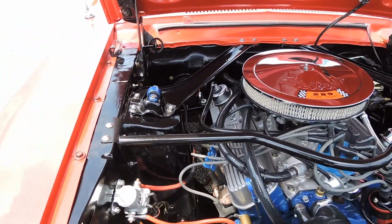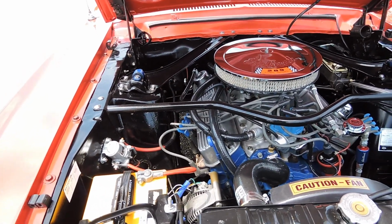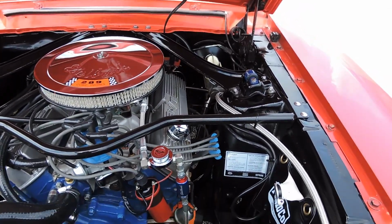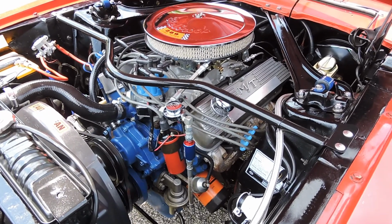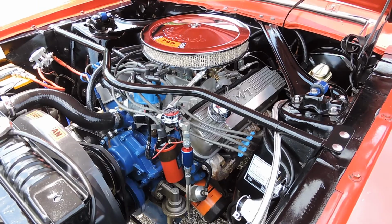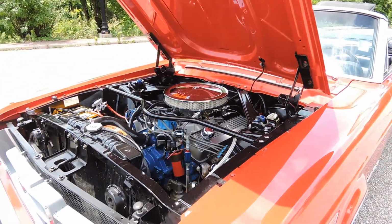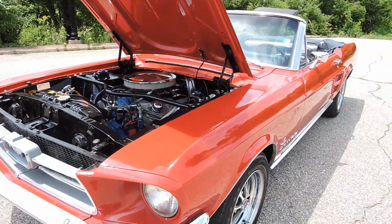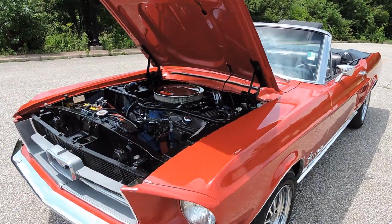As we look at the engine compartment, when the engine was out, it was all painted a high gloss black. It does have power brakes, disc brakes in the front, and a $2,000 rack and pinion Mustang steering was all installed. So very nice rack and pinion on it, power disc brakes in the front, and a really nice undercarriage. It's all been painted black, new brake lines, just basically kind of a rotisserie restoration when it was done underneath. So very nice job under there.